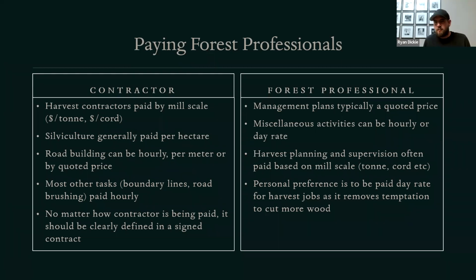Miscellaneous activities, so that would be like a forest health assessment. I've been called in by landowners before that know that the woodlot owner next door is having a harvest done, and they just want you to come walk and make sure that the boundary lines are in good shape and that there's no timber trespass or anything. For those, I've always done it hourly or on a day rate or a half day rate, usually.